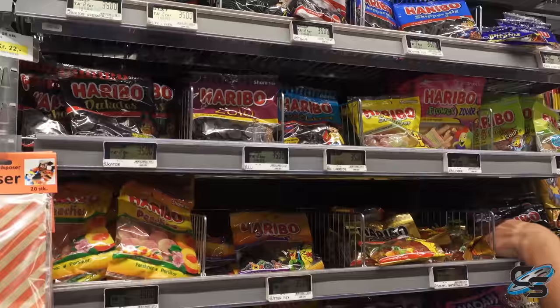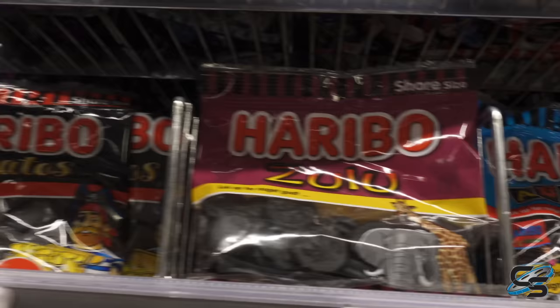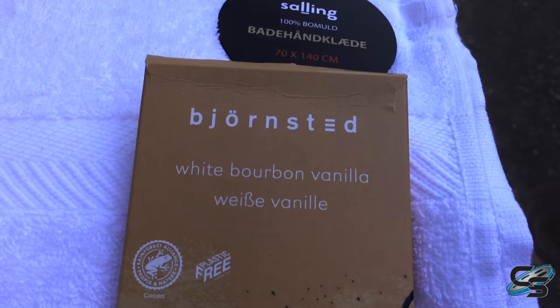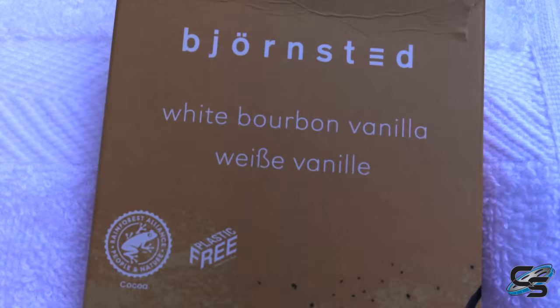Alright, we stopped in a Danish supermarket and we found Taylor's Heaven. Gummy bears, all kinds of gummy bears. I love this, but here's the problem. Most of them have black licorice as one of the flavors. Just eat around them. It's so bad. We literally got gummies in Sweden and they had black licorice flavoring. It's so disgusting. We bought some chocolate to try. This is white bourbon vanilla and then chocolate cocoa mousse.